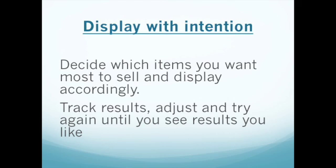What I suggest is that we set a baseline level of sales as we currently have them, and then we adjust the displays, try something new, and we track the results of sales following those changes to the showcase until we get the results that we want.